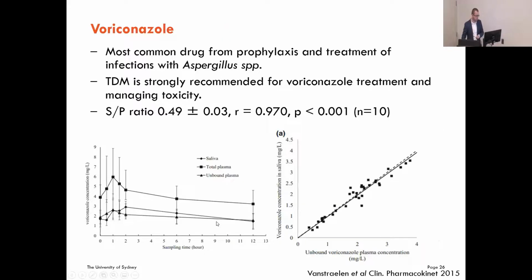Of course, TB is not a big problem in many, let's say, well-researched settings, especially in Australia, but of course we see other drugs. Voriconazole is nowadays a frequently seen drug because of all the patients with cancer who are immunocompromised and need to be either on prophylaxis or on treatment. And of course, we well know that TDM is strongly recommended to manage voriconazole.